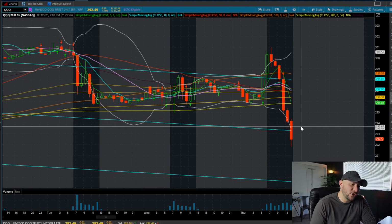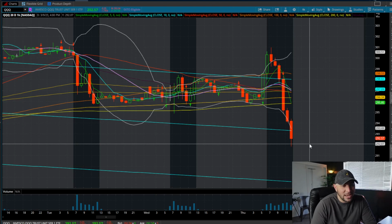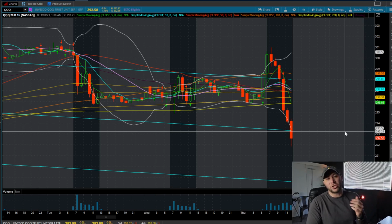If you are a day trader or a short-term scalper, you could play this range. Again, we need to reclaim 293.30. It's going to be very risky and very choppy. We could reclaim it, come back down, reclaim it, chop around, come back down. Again, think cash flow. If you do get a move and you happen to get a setup on the triple Qs or your stock that you like to trade, take profits a lot sooner and size down a lot more.